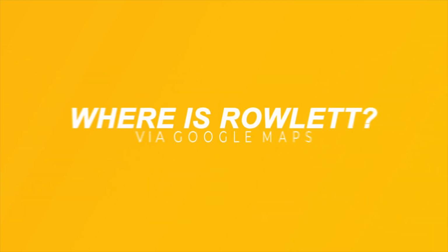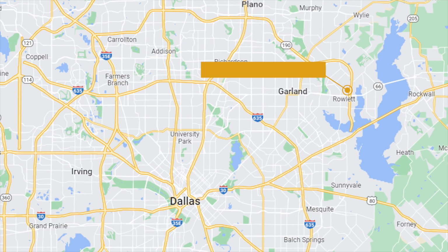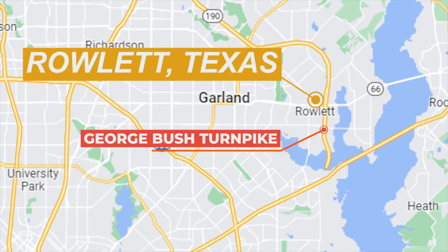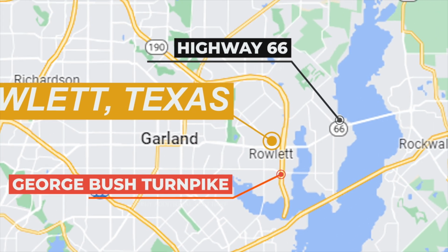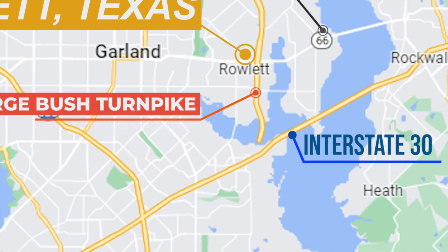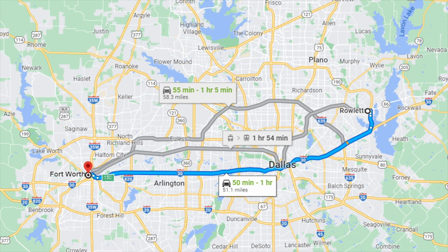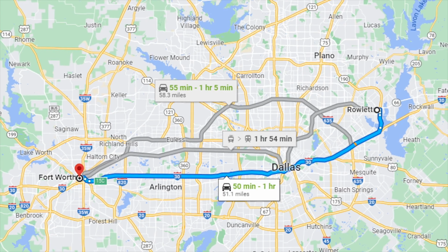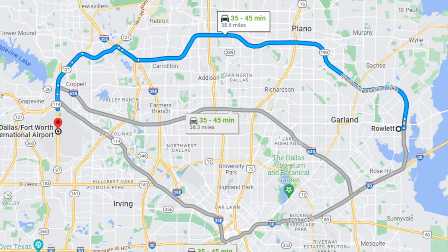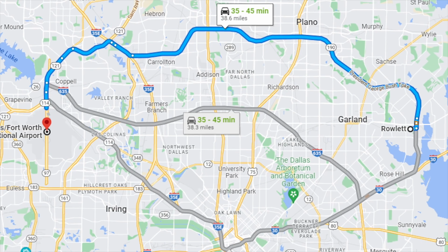And it first starts off by finding it on the map. Rowlett is northeast of Dallas and has a George Bush Turnpike cutting right through the center of it. And it also has Highway 66 cutting east to west, with Interstate 30 bordering the south of the city, which is going to be useful if you're trying to get to Fort Worth, as that takes about an hour. Now, if you're trying to get to downtown Dallas, that's going to be a 25-minute commute. And if you're trying to get to the airport, make sure you budget at least 40 minutes.